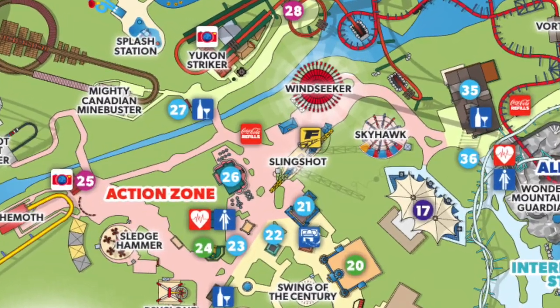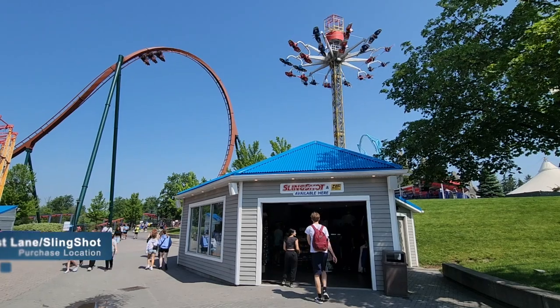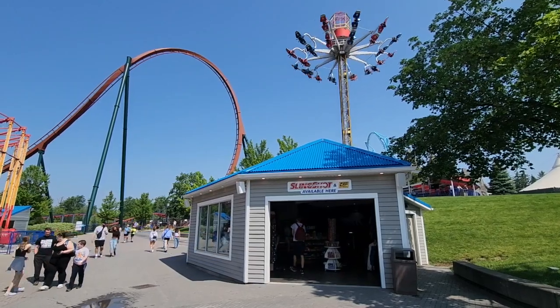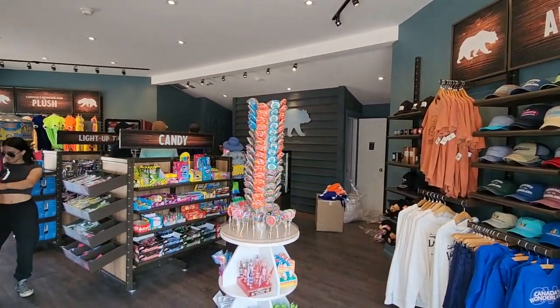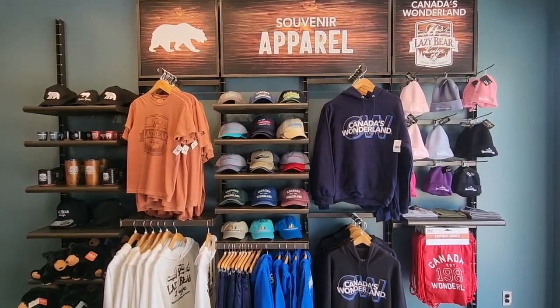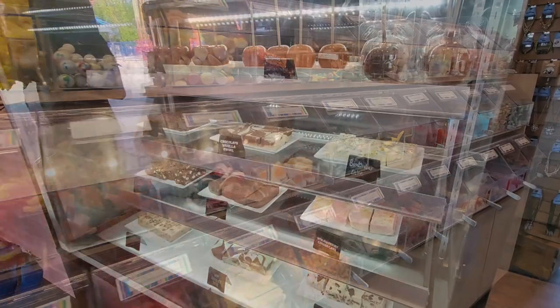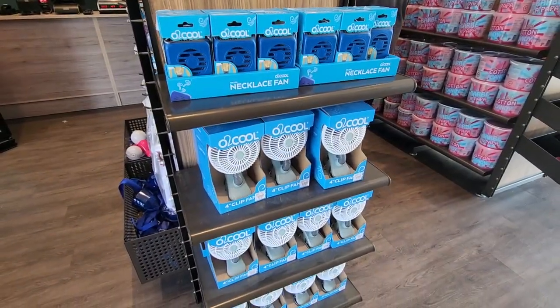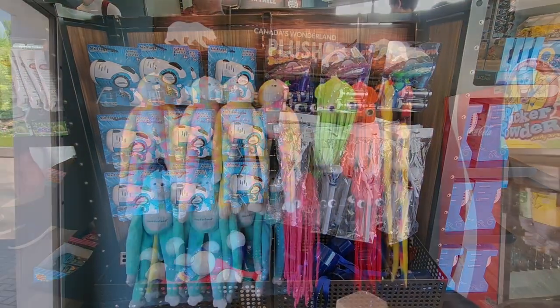And not too far from the Behemoth Shop is another shop that has no name and is simply known as the Fast Lane and Slingshot purchase location. And while it is true that they do sell Fast Lane passes and Slingshot tickets, they also sell a variety of other things, including Canada's Wonderland and Lazy Bear Lodge merch. There's a whole buffet of candy, as well as some cakes and candy apples up at the front. And if it's a hot day and you can't handle the heat, you can get your portable fans here as well. They also have a selection of kids' toys and plush monkeys.